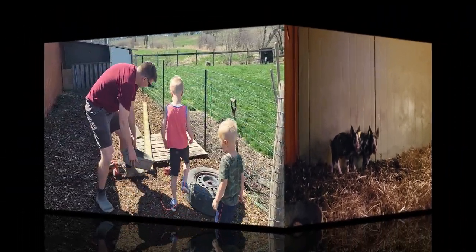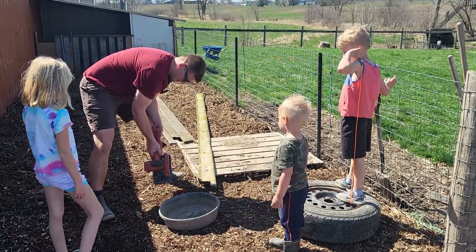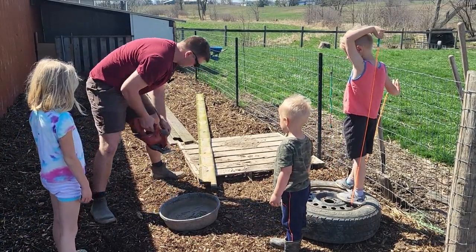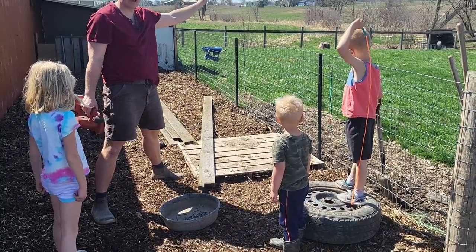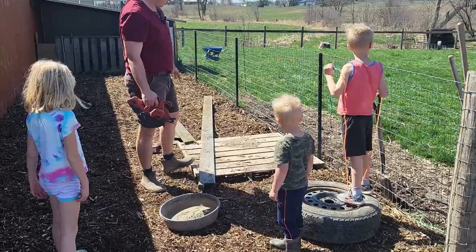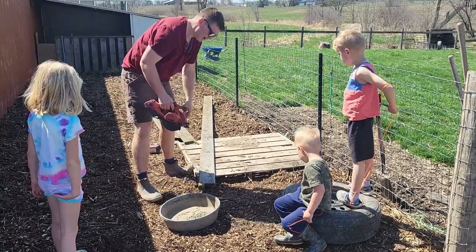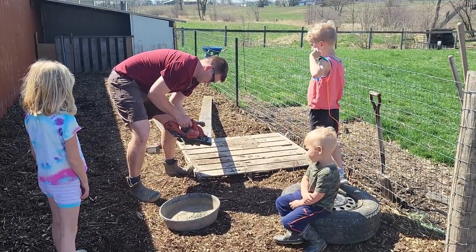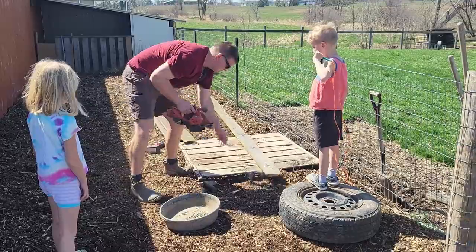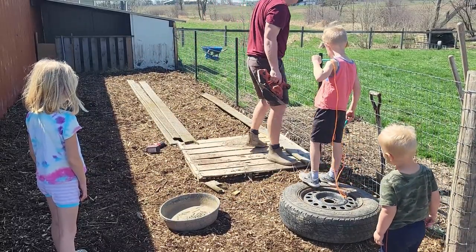Okay, so we've got this skid platform here. We don't want the little piglets to get their feet falling through it. So what I did is I went and I stole some boards off our dilapidated tree fort over there. I'm gonna cut them up, use them to go across, make a nice little deck. And this is going to be the feeding station. Not a good one. Not a deck that humans go on, no.